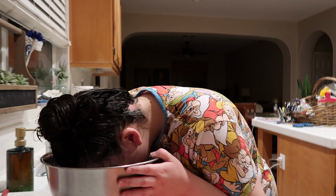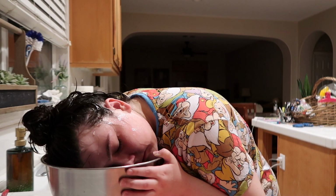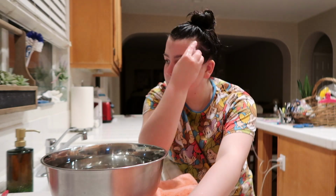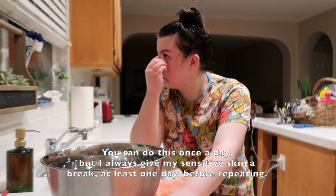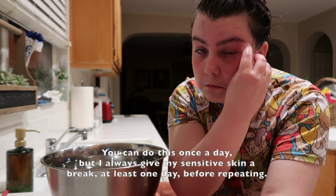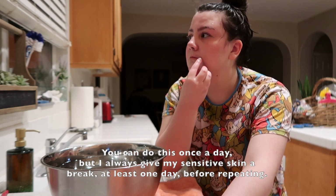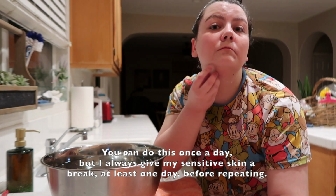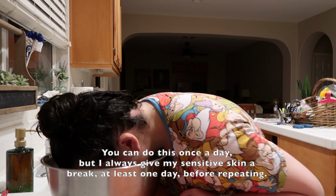This routine changes based on my mood and what I'm feeling is right for my skin at the time. The main thing is the ice. If your refrigerator has ice, this is free skincare. I highly recommend you do this. The only thing to be aware of is that ice can burn your skin if you use it in one spot for too long, so make sure to keep it moving.